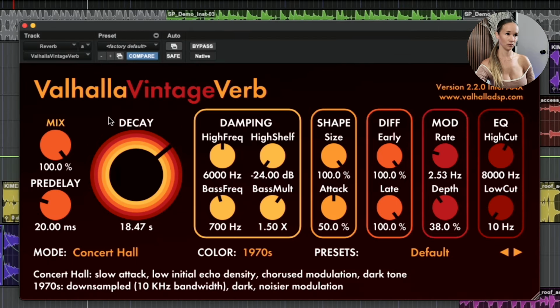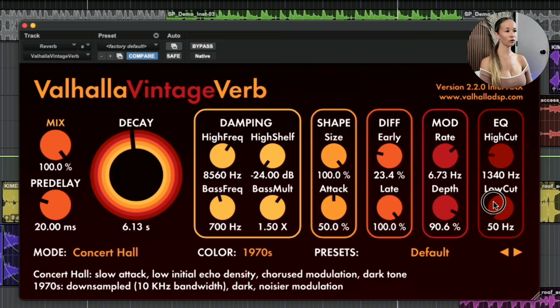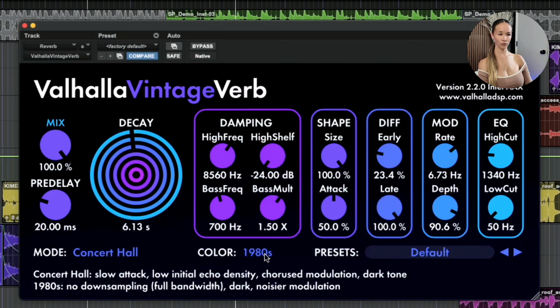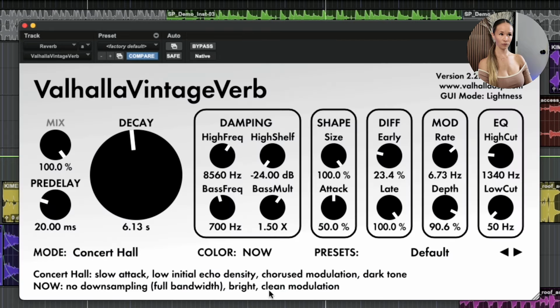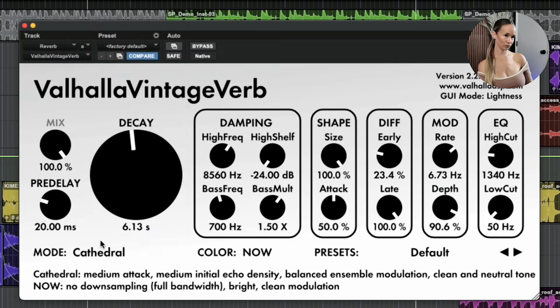We have a lot of freedom to customize this with parameters like high and low cuts, color, shape, and modulation. I like that it's really simple and intuitive to dial in the sound, even though there are kind of a lot of knobs here. To be honest, I already know my favorite setting on this plugin, and it's the factory default. Listen to this, and then I'll run through a few more of the presets.